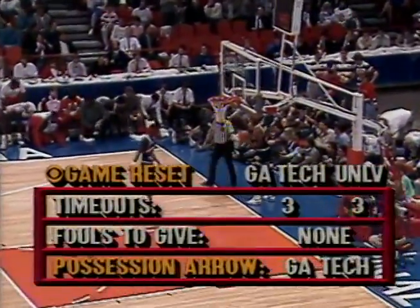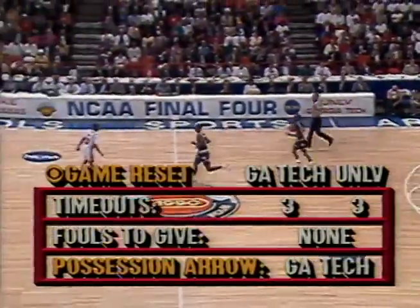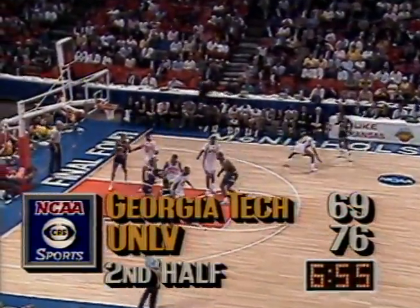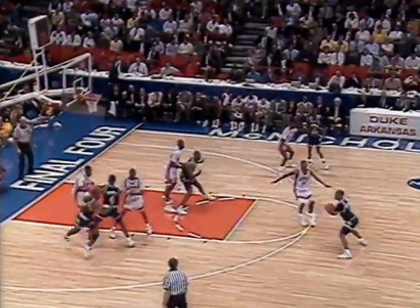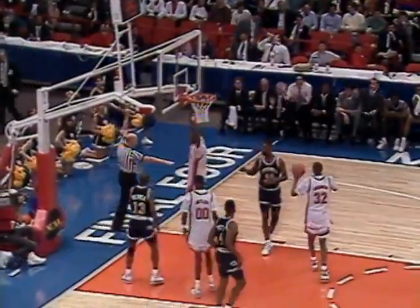And the expressions tell it all. 3 timeouts apiece now, and the Wizard is back. Kenny Anderson, who has struggled a little bit here in the second half with 4 personals on the floor. Georgia Tech down 76-69, and Tech has been held to 31% this half. Entirely different than the first half, and Johnson has just picked up number 5, and that could start to turn this around.